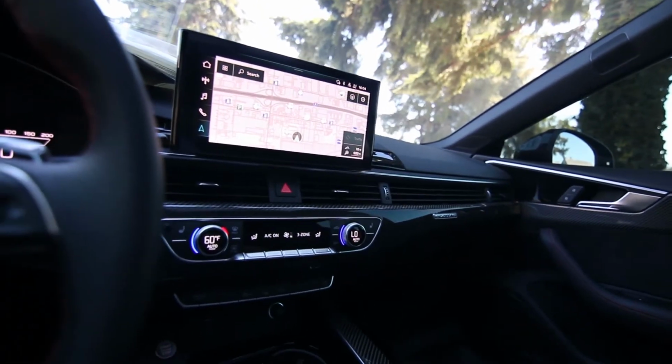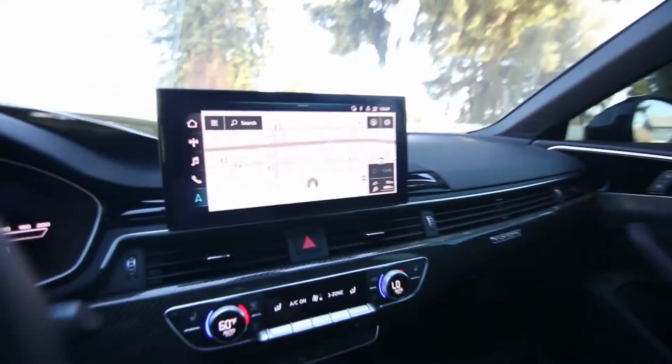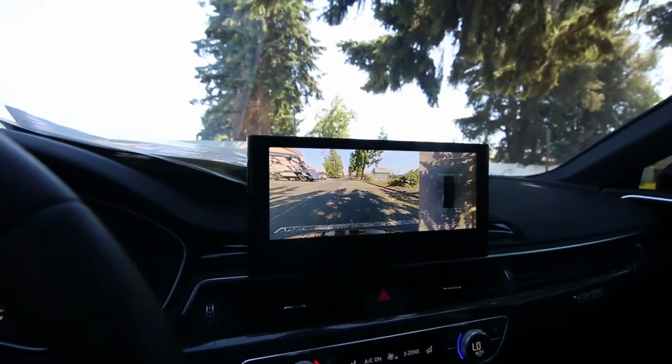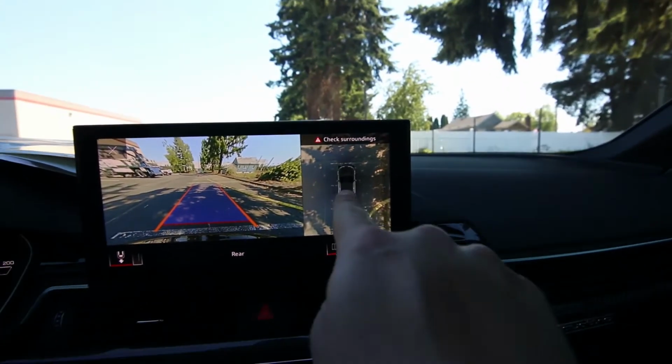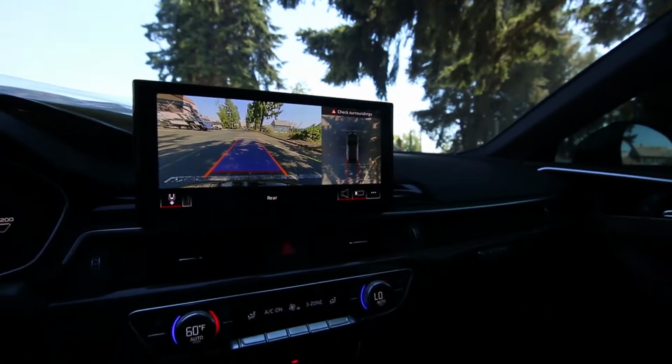Still, for me, I have to learn a lot about this stuff too, so I don't know exactly what everything does. Nice big display. I think this is 12.2 inches. And then you have a really cool backup camera and overhead camera. This is pretty cool. It almost looks like there's a drone like 20 feet above the car looking down. I don't know exactly how they do that camera trickery, I guess, but really nice crisp display.